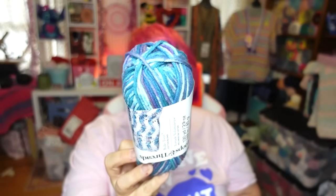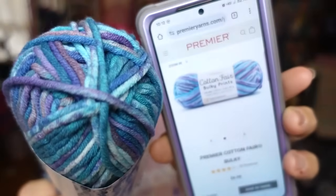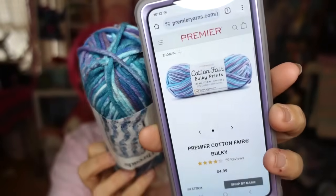Cotton Fair Bulky. This is a dupe of the Cotton Fair Bulky. And the Cotton Fair Bulky is 52% cotton, 48% acrylic. So it's a percentage off of 2% either way. And this one is very similar to the City Lights colorway. I'm going to do a side-by-side comparison of these yarns. I'm not going to go into all that today, but it's a pretty good dupe.